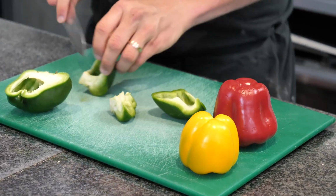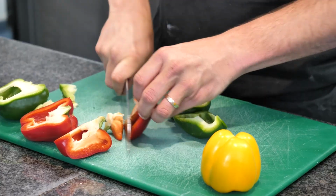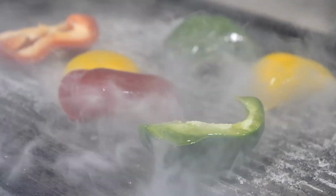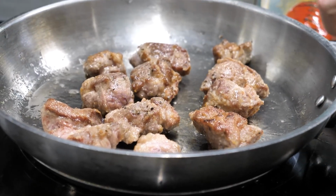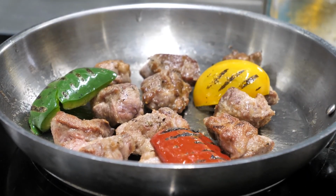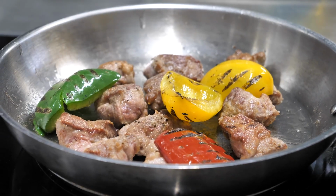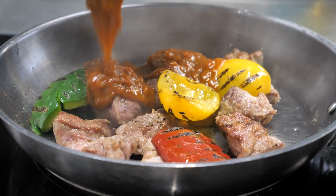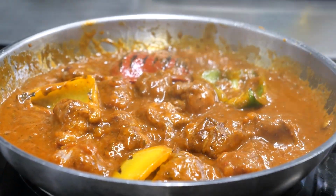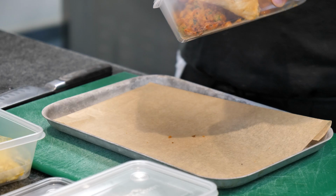I want to do these quite big and chunky, just moving out those little chunks there to drop into the curry, just to give it that extra bit of texture and interest. So we've got our mutton neck chunks in there. I'm going to put in our charred peppers. And then I'm going to go over the top with the Cisco classic Rogan Josh sauce. Once it comes up to the boil, we'll drop that into the oven at 160 for about 2 hours.